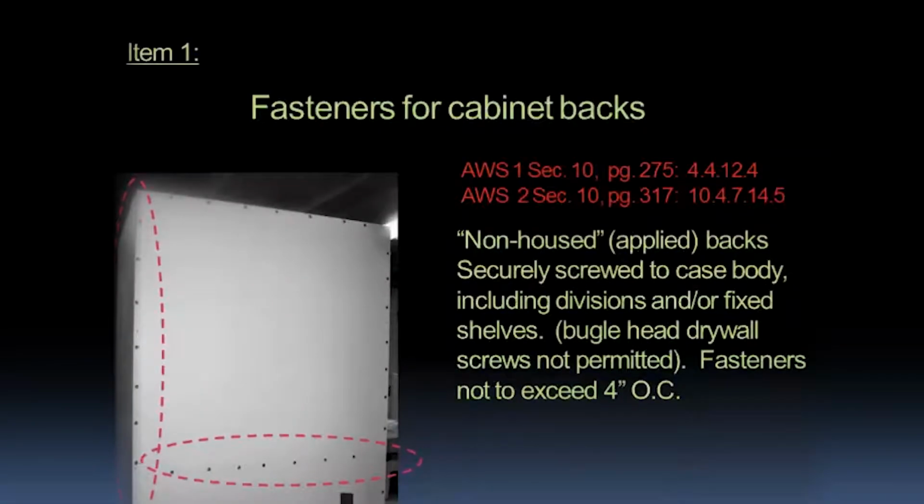The first item we're going to look at is cabinet back fastening, and we'll start with a tall cabinet. What you see in the slide here is a quote-unquote non-housed back screwed to a tall cabinet. Back in the days of the Quality Standards Illustrated, non-housed backs were called applied backs, and both terms simply mean that they are not captured anywhere in the cabinet body by a plow / dado / groove.